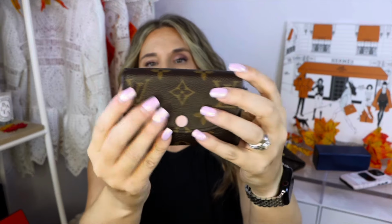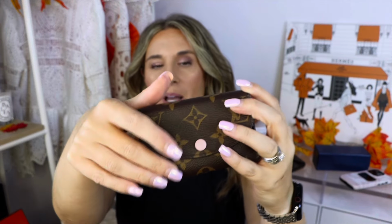So going back in, I also have this beauty, my all-time favorite wallet, the Rosalie with the rose ballerine little button here. And this is a great wallet because it's small and compact, but this is where I keep all of my cards, as you can see, like all of my store credit cards. In the other wallet, that's where I keep my major credit cards, my ID, things I'm reaching for all the time. This is where I keep things that I might not be reaching for as much, like store credit cards that I own, but I might not use all the time, like Neiman Marcus, Bloomingdale's. I'll take this with me if I know I'm going to a mall that has those stores.